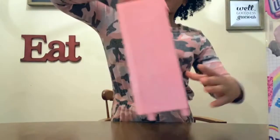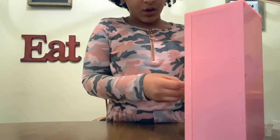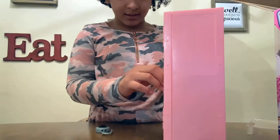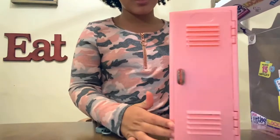So first up we have the locker. It has a little lock on it so it can open and lock. So I'm going to show you the inside of it. Well, here it is. This looks cool, huh?